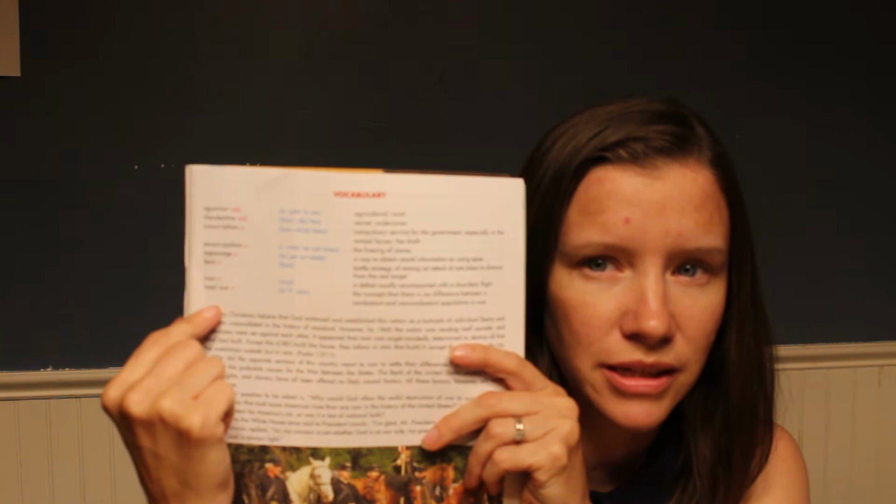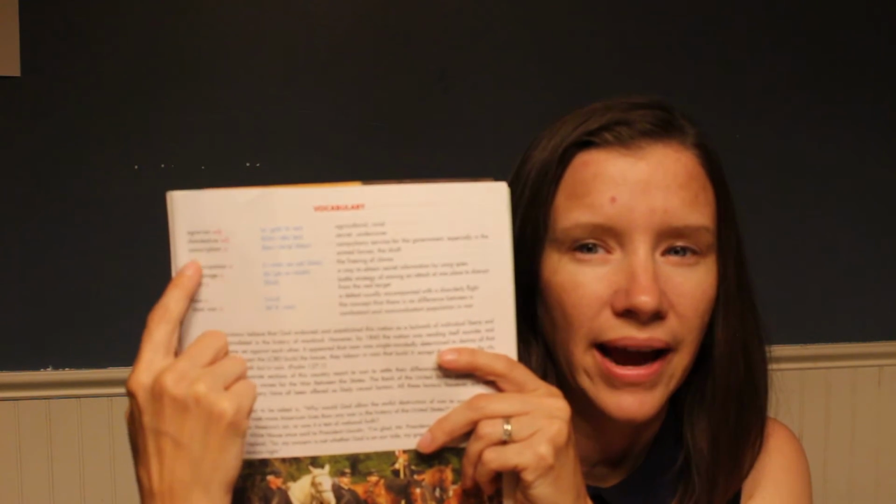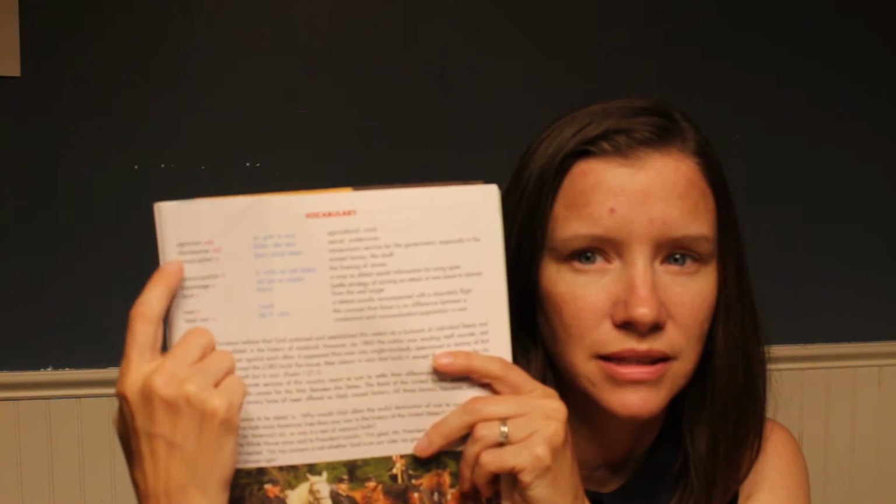It's not very much in these pages. A lot of the words the kids already know, but I go ahead and have them say this to me. I give them the word, they tell me the definition. The words that they have in there are not words that are part of our normal vocab.